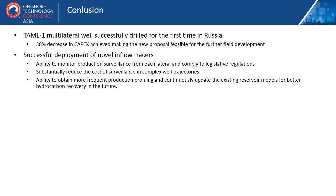The second is that novel inflow tracers were successfully implemented in this well. Its design enables separate production allocation without well shutdown and meets the requirements following legislative regulations. Inflow tracers application significantly reduces the cost of surveillance in complex well trajectories. Finally, it provides the opportunity to conduct production profiling on demand and update reservoir models for hydrocarbon recovery increase in the future.